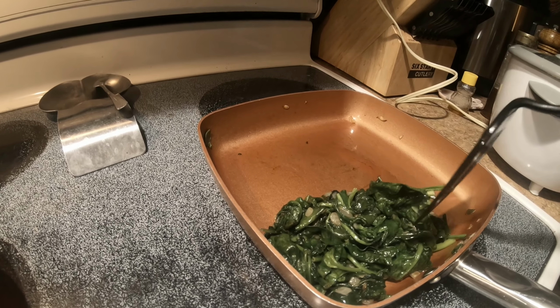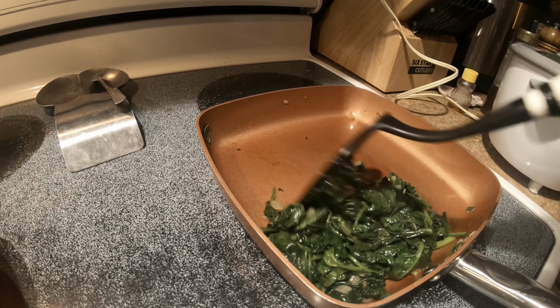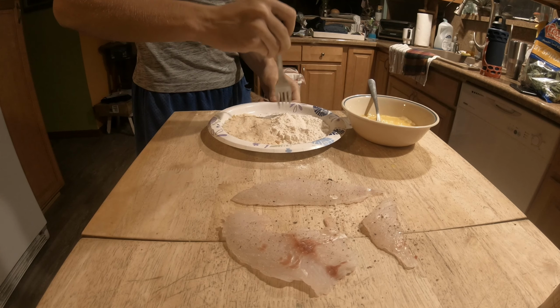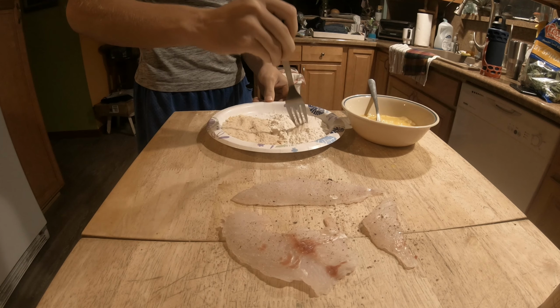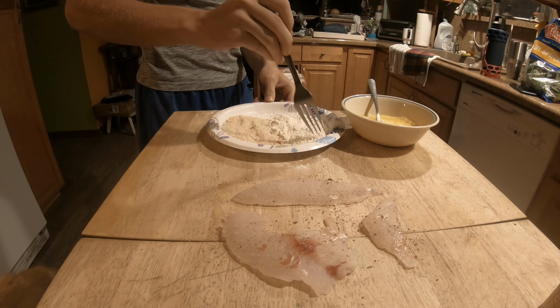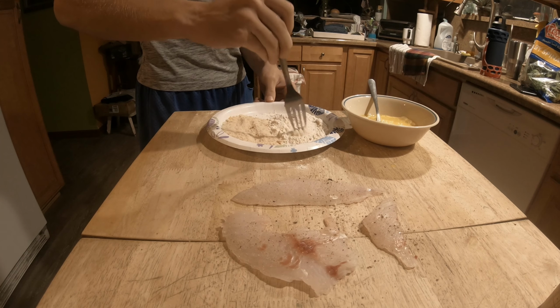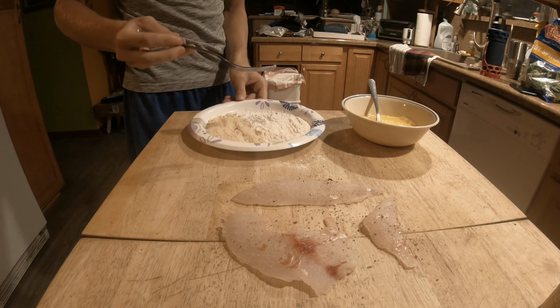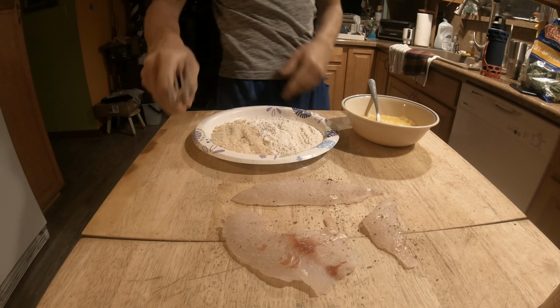Then on the side I got a rice cooker going, making cilantro lime rice, so throw a little cilantro, a little cumin, and a little bit of lime inside the rice cooker. Next, slightly salt and pepper your fish, and then I have flour and breadcrumbs along with 2 beaten eggs. Also a little bit of salt and pepper in the flour.